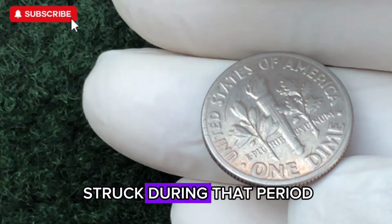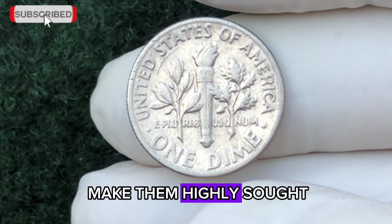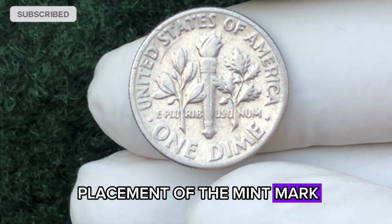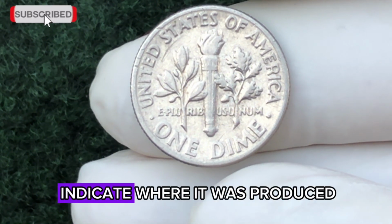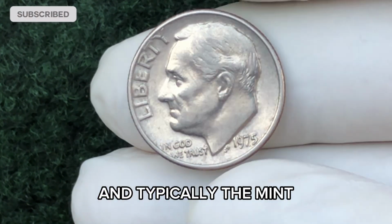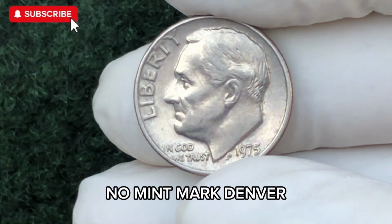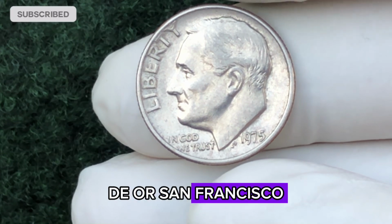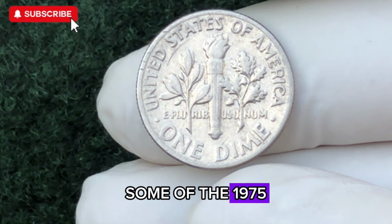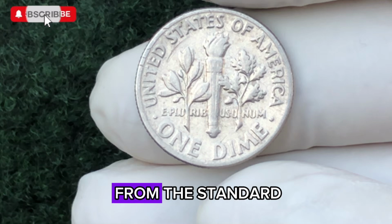Some of the dimes struck during that period contained subtle yet remarkable errors that would later make them highly sought after by collectors. One such error that emerged was related to the placement of the mint mark, a small letter stamped on the coin to indicate where it was produced. The mint mark can be found near the coin's date and, typically, the mint mark tells the collector if the coin was produced in Philadelphia, no mint mark, Denver, D, or San Francisco, S. While mint marks are usually placed with precision, some of the 1975 dimes were struck with a misplaced mint mark, creating a clear deviation from the standard.